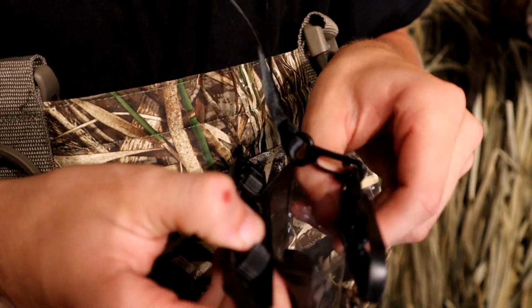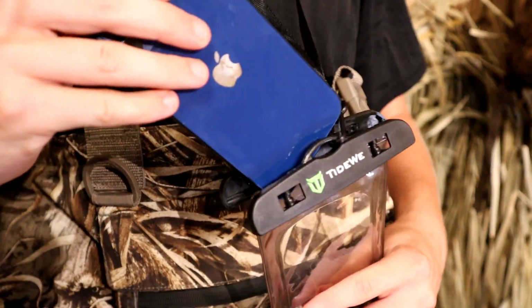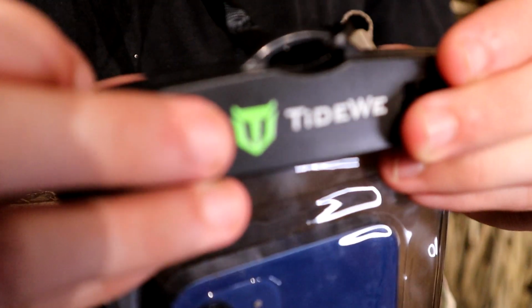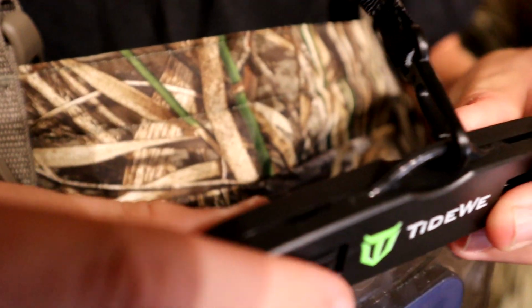They also included this clear, waterproof pouch to keep your cell phone in. And the neat thing about this, it has a lanyard on it. You can attach it around your neck. You could even loop it through one of your D-rings or something like that, or just stick it in your blind bag. But it has little locking mechanisms on the top. You can twist them one way and open, twist them the other way and close.